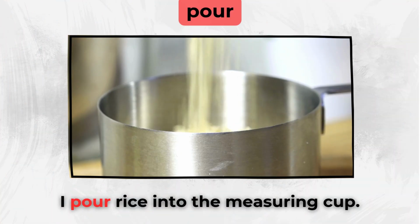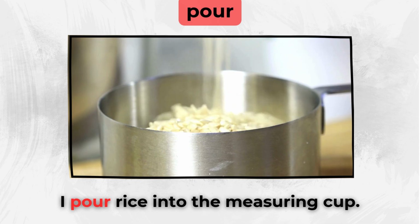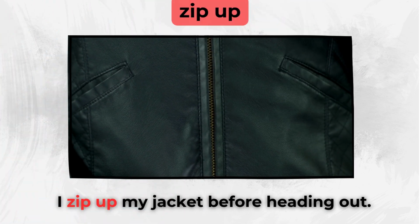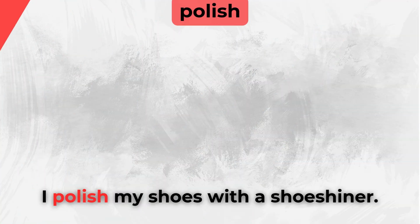I pour rice into the measuring cup. I zip up my jacket before heading out. I polish my shoes with a shoe shiner.